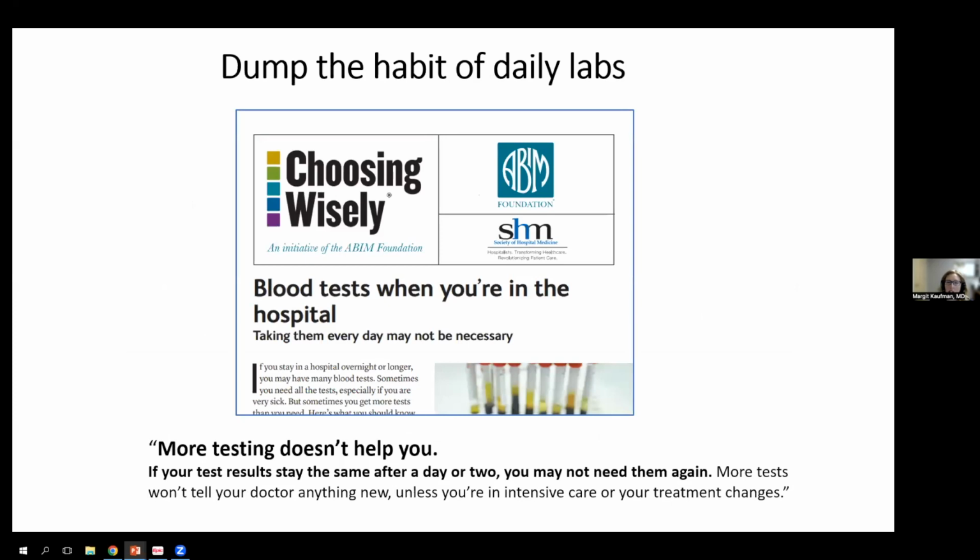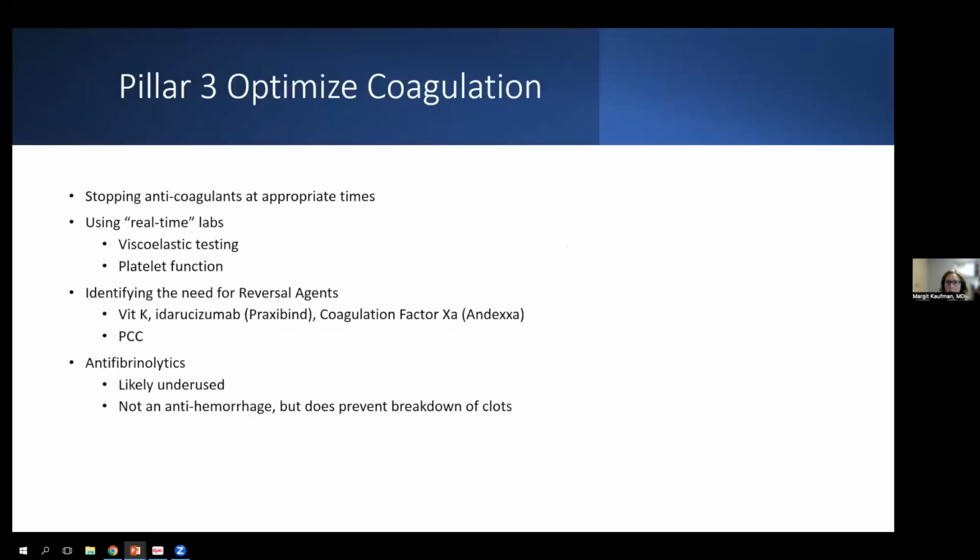Even the Society of Hospital Medicine says we need to dump the habit of daily labs. After 3 days, if the test results haven't really changed, we need to rethink why we're testing this. This is more about treating the clinician, not treating the patient, because it's not going to change outcomes.